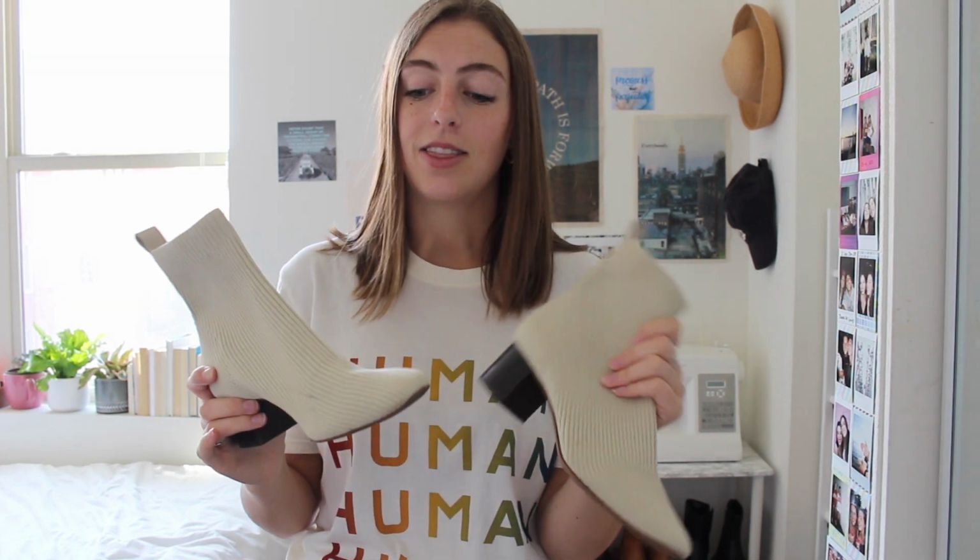Overall, I think these boots are made really well. They're constructed really well. My only worry about them is getting them dirty. They are a knit material, so I'm hoping that I'll just be able to hand wash it off, but they are off-white boots and will probably get dirtier than my black leather boots that are my other option.